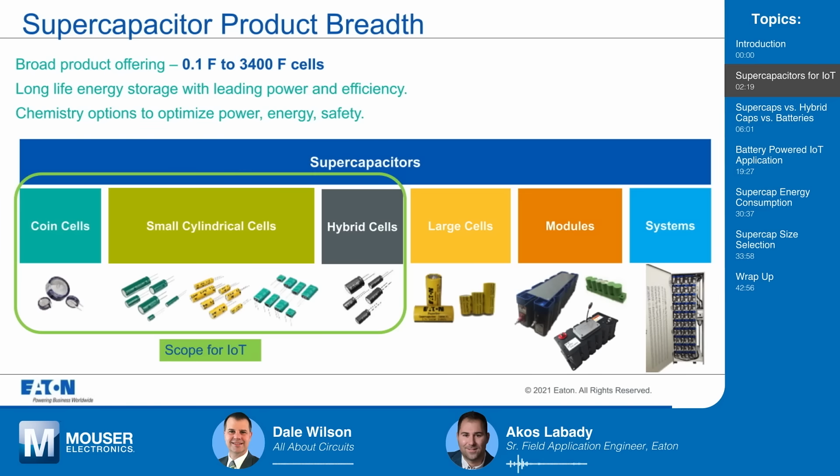Eaton has been manufacturing supercapacitor products for more than 20 years, which you can see here as a quick lineup. We develop coin cells for the industry as well as small cylindrical cells. These are the biggest chunk of our manufactured products. And we recently introduced the hybrid cells, which are basically the most advanced technology and getting the most attention at the moment. Obviously we also have the larger cells and modules and even systems for grid storage, but that's out of scope for today, because the scope for IoT is mainly coin cells, small cylindrical cells, and the hybrid cells. And we're going to dive into that a bit more in detail in the coming minutes.